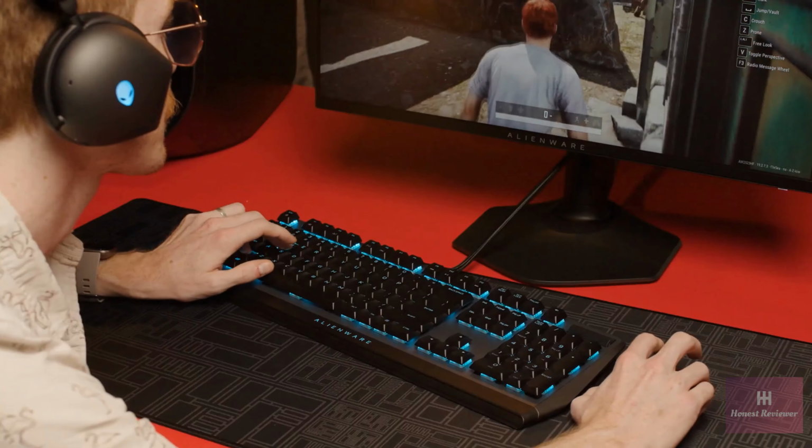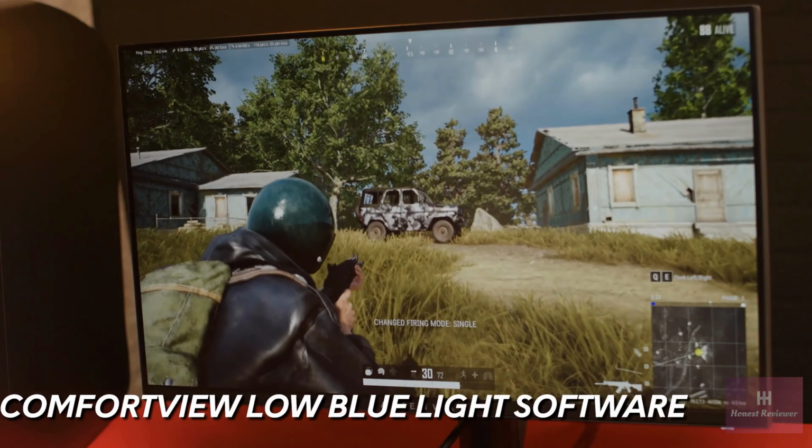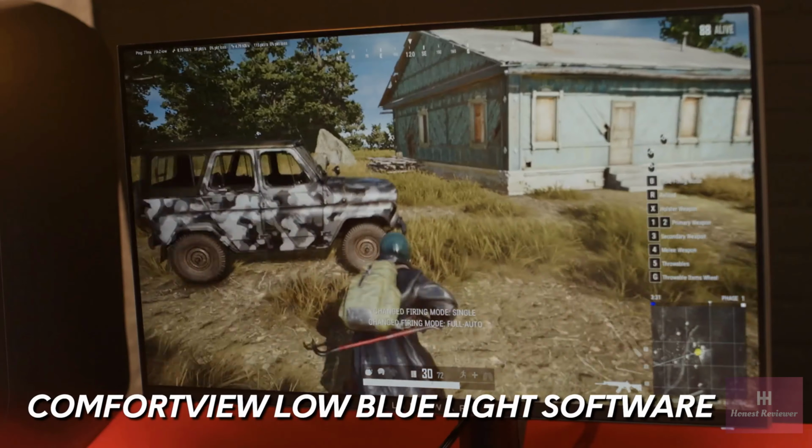Personally, I really like this monitor. It reminds me that gaming doesn't mean I need to have a bulky desk setup. The new design optimizes my gaming performance without sacrificing my preference for style and comfort. It's clearly made for me and my lifestyle. Point being, the new ComfortView low blue light software solution helps reduce harmful blue light emissions if that's something you're concerned about.